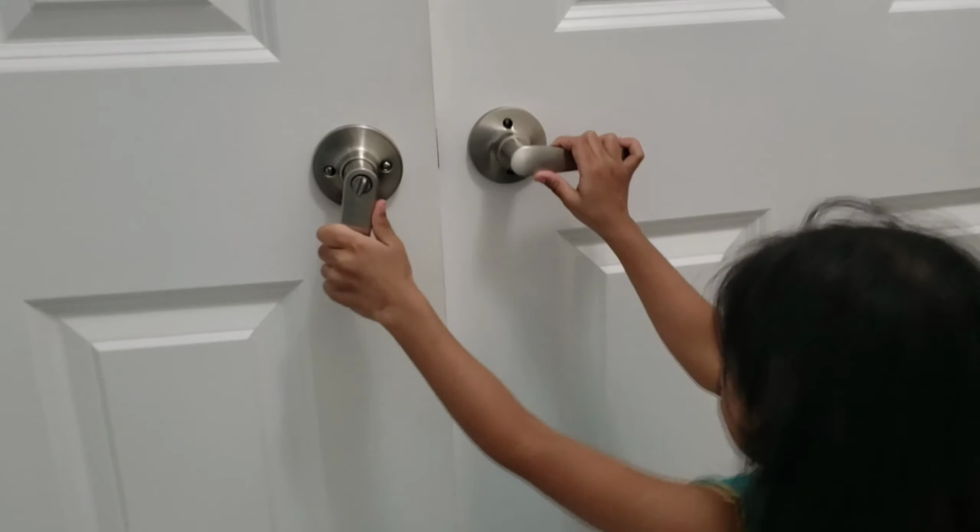Oops. I locked it. Yeah, let's go. Come on, I'll leave you here. No, don't leave me here. Go. Go, I'll follow you.